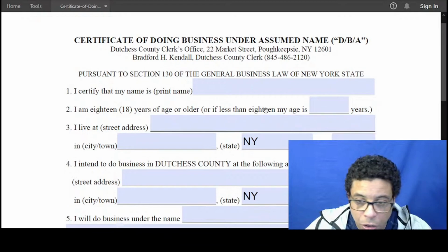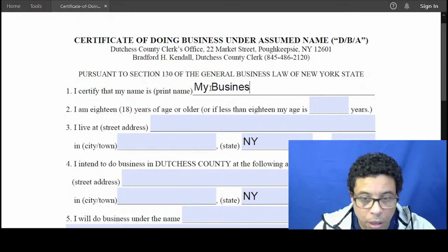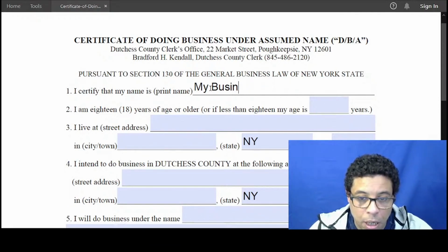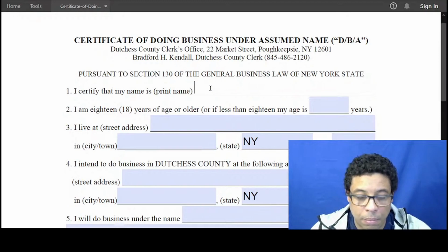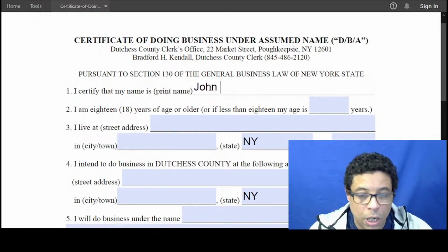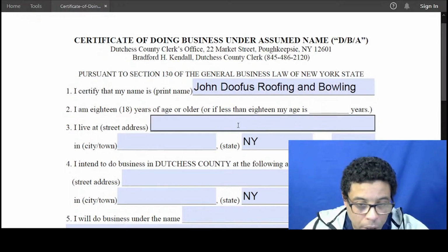They generally ask for your age. Each state may be different. I know this is in New York, so 18 is where it seems to be. You give them your address, and you see these are all form fill. One of the things they will ask you is to make sure the name you want is not taken. So, you know, John Doofus Roofing and Bowling. And that's as simple as it is. And whatever your date of birth is, that'll be between you and the county.